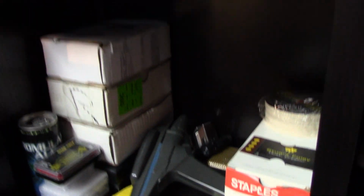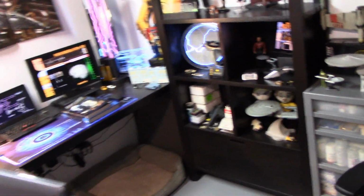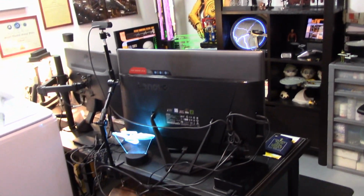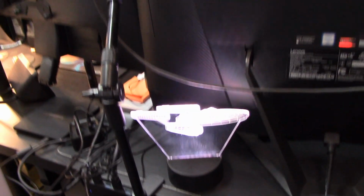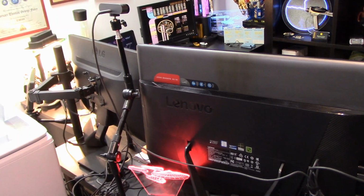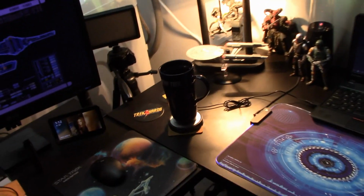So that's that. That's behind the desk. So if we back up, you can see the desk setup there. Got this light here. It's set to change color, which is what this other one should do back here. It should change color just as slowly, but it doesn't. So yeah, that's my main Trekyards central command setup.